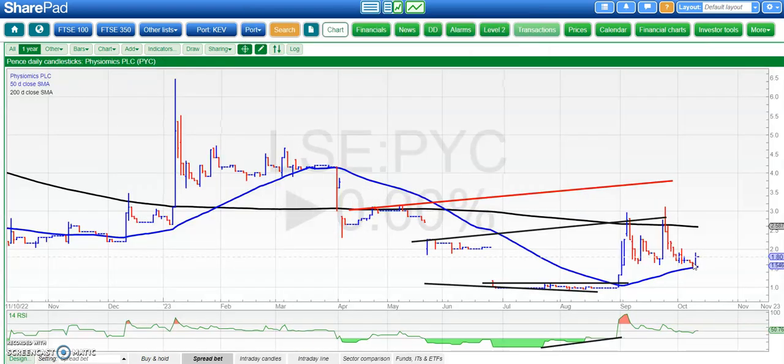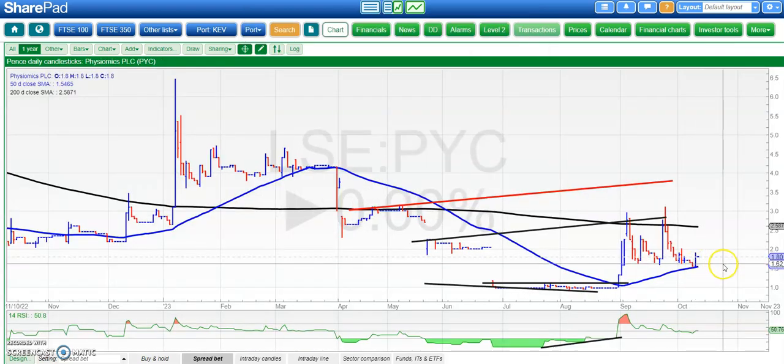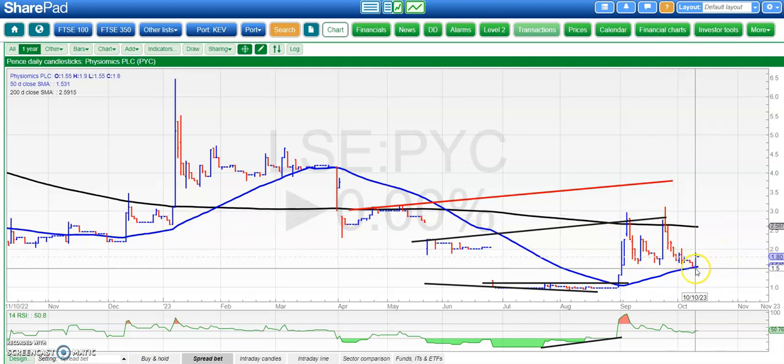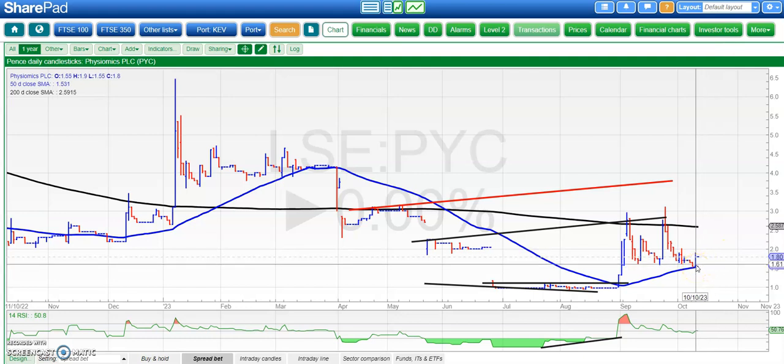Lots of volatility in the Physiomics daily chart, with the 2 attempts to clear 3 pence. So far they haven't succeeded, but nice bounce off a rising 50-day line at 1.5 pence. Above that, we're looking for a third attempt at clearing 3 pence by the end of next month.